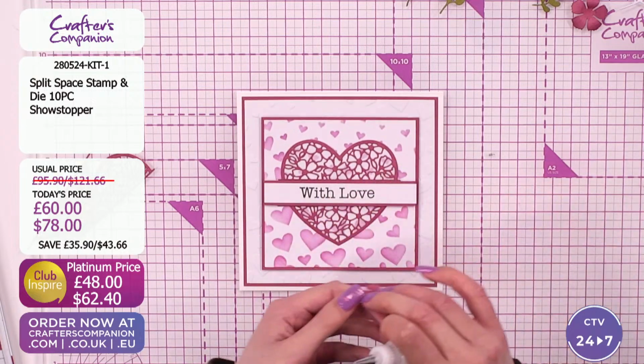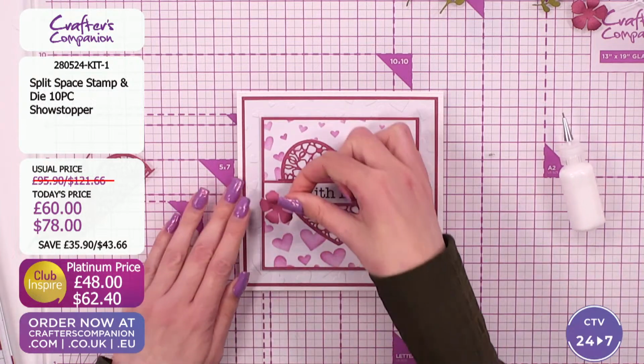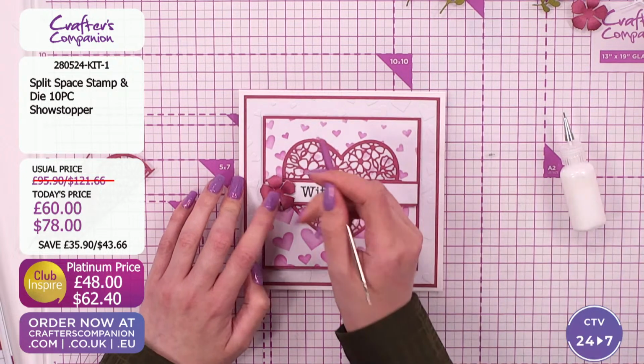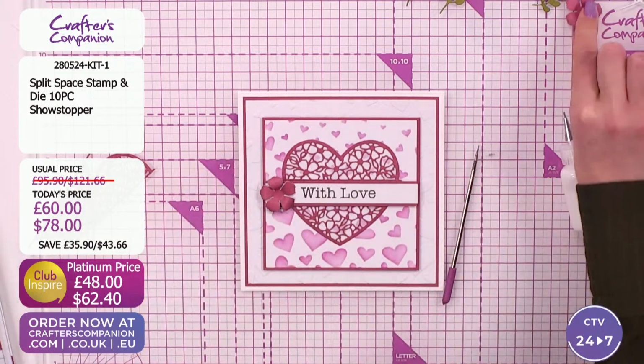Right. Popped our heart onto the centre there. Doesn't it work beautifully with that heart stencil that you're getting as part of that mystery bag? Then all we've done here is we've die cut some of our florals. This is, I have to say, my latest obsession, the Floral Creations stamp and die set.